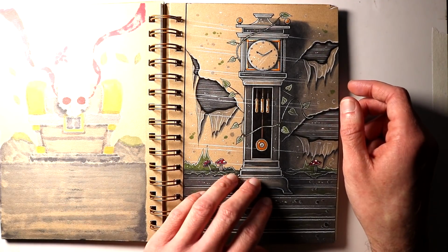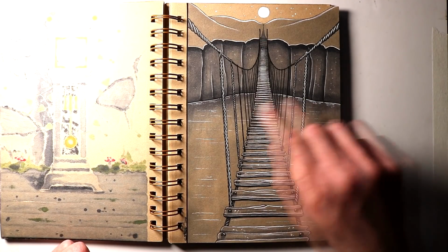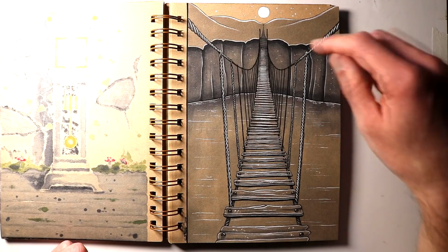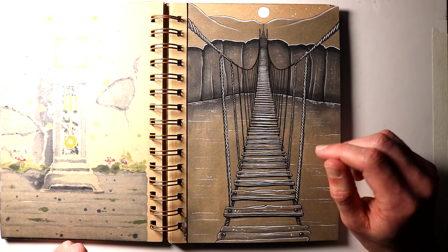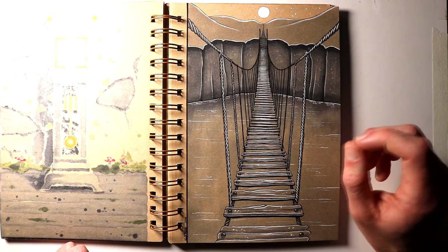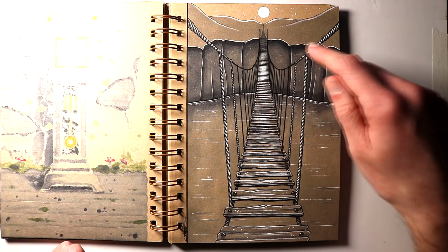Moving on to day 15, the word prompt was weak. So I worked on this precarious looking bridge across this large area of water towards a cliff edge. So the challenge on this one was definitely the perspective, and I tried to make it look like this is the view of someone about to try and make the trip across this bridge.